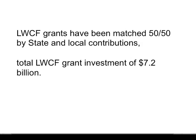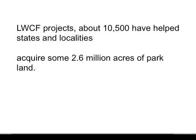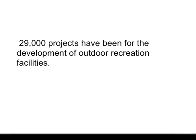Now, LWCF grants have to be matched 50 cents on the dollar. It's a 50-50 matching grant program, so the state or local contributions have to match the federal dollars. And this grant investment, since its inception, has totaled $7.2 billion. And of the LWCF projects, about 10,500 have helped states and localities acquire some 2.6 million acres of parkland. 29,000 projects have been for the development of outdoor recreation facilities.